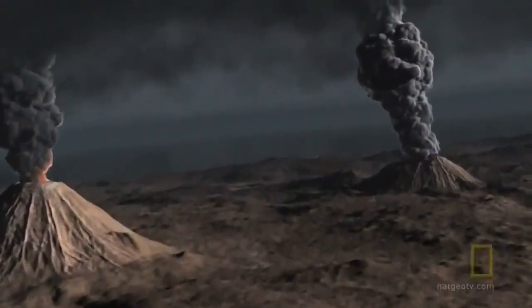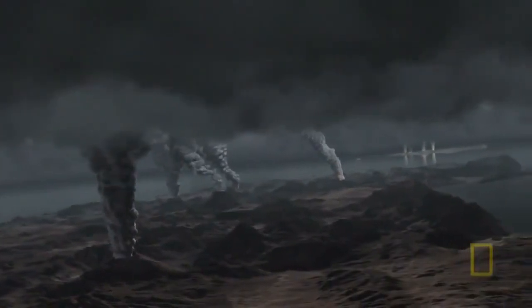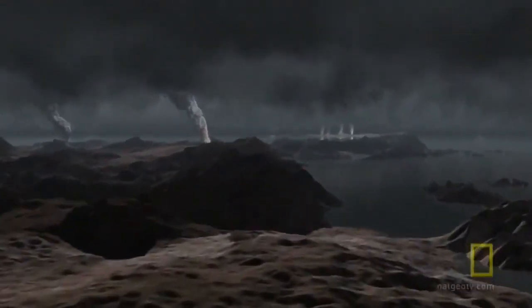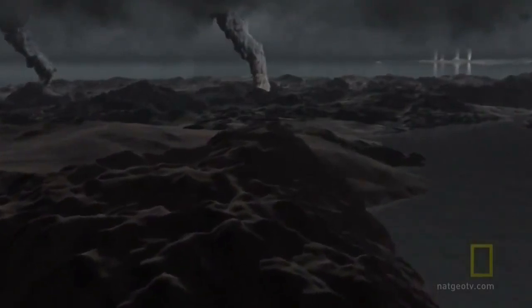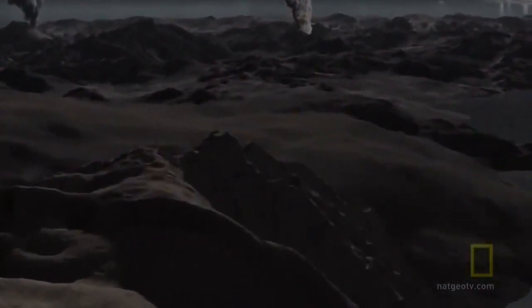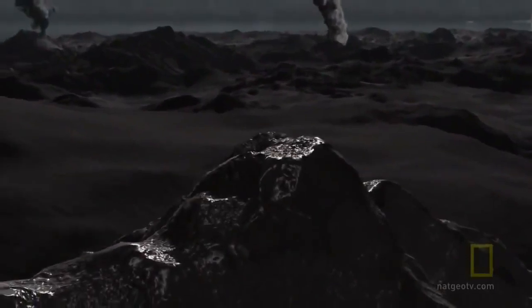The intense geological activity spawns a mass of volcanoes. They pump carbon dioxide into the atmosphere. The carbon dioxide mixes with water and creates acid rain. When the continent tore apart, many rocks were exposed. These rocks absorbed the acid rain, including its carbon dioxide. Vast quantities of CO2 are absorbed out of the atmosphere.